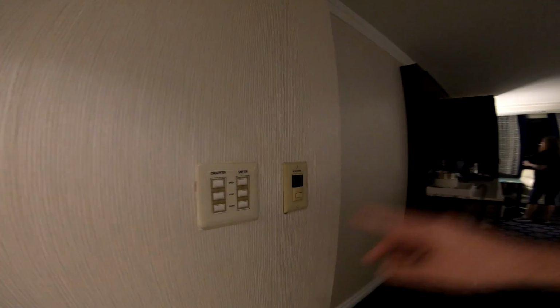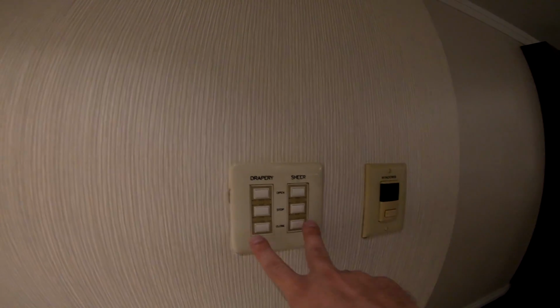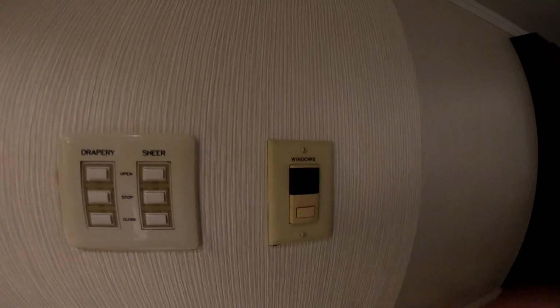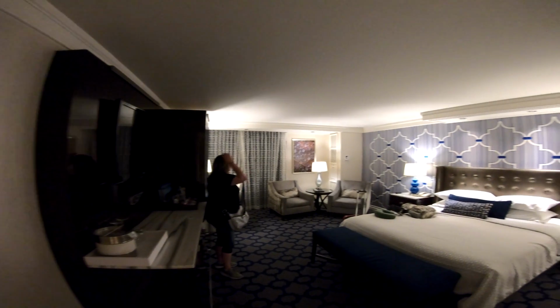All right, so kind of ruined the best surprise for you. So right here they have the drapery and shears where you can open, stop, or close at any point. And then they also have the window where you can open or close the window, because we did get a smoking room. So if you are smoking, you definitely can open the window with that button there.